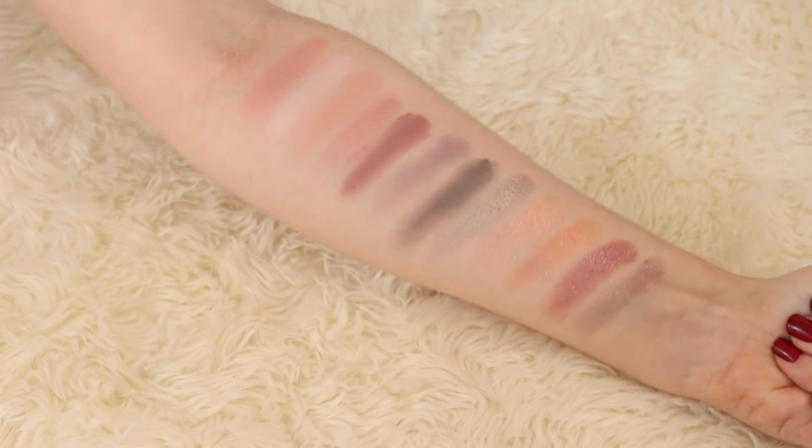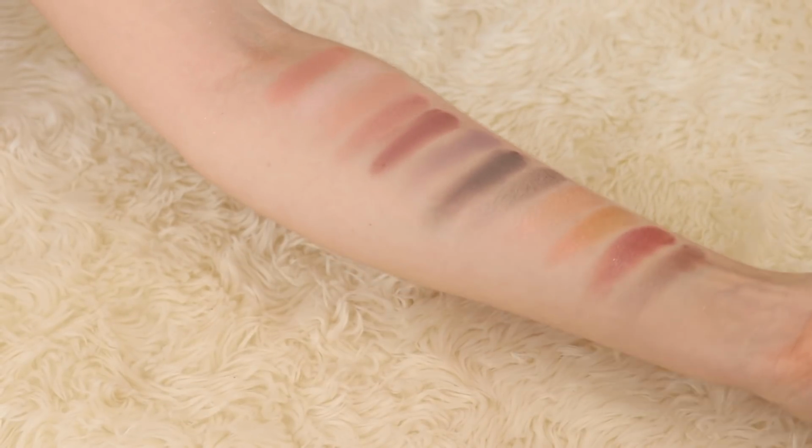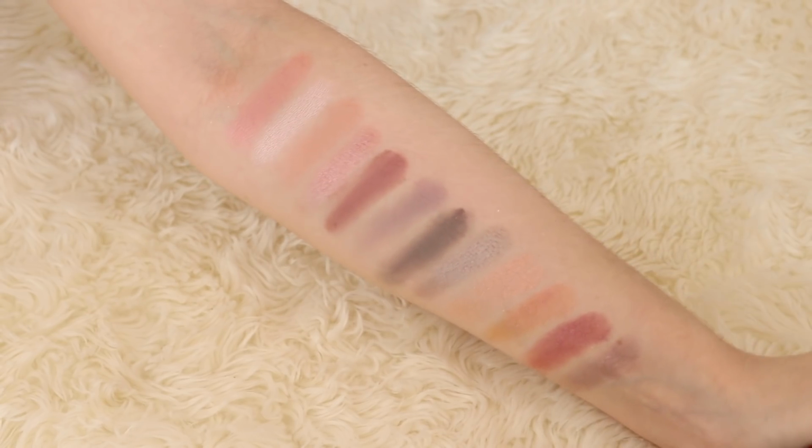And I just love reaching for this palette when I don't want to have to worry about blending, or when I just don't want to think about my eyeshadow too much. That's kind of what this is for. And I just think for fair skin, these shades are stunning. So I am so happy to have this in my collection.